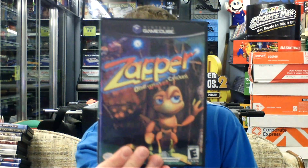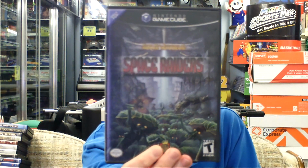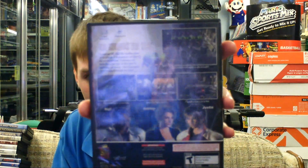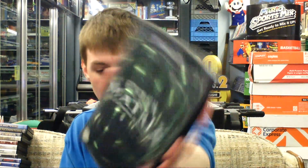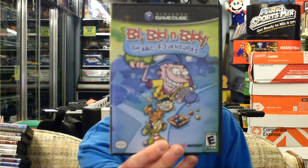We have Zapper. For a second I thought it said One-Eyed Cricket. No, it says One Wicked Cricket. That's what happens when you glance over at things. We have Space Raiders from the creators of Space Invaders. It sounds almost exactly the same, except it looks kind of like a thing where the aliens come down at you, but instead of being in a ship, it's a guy holding a gun, kind of shooting back at them. That looks kind of interesting. I'll have to give that one a shot. We have Enter the Matrix with a nice shiny cover there. We have Ed, Edd n Eddy: The Misadventures. I have a friend who used to really like that show.